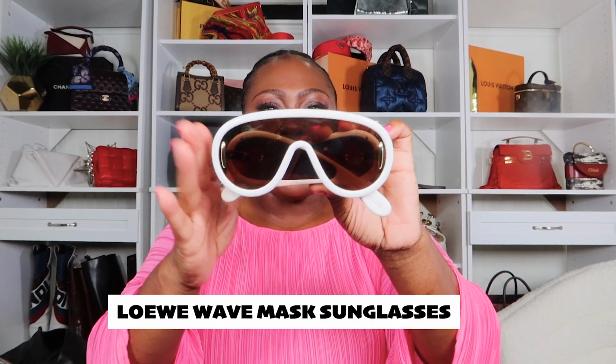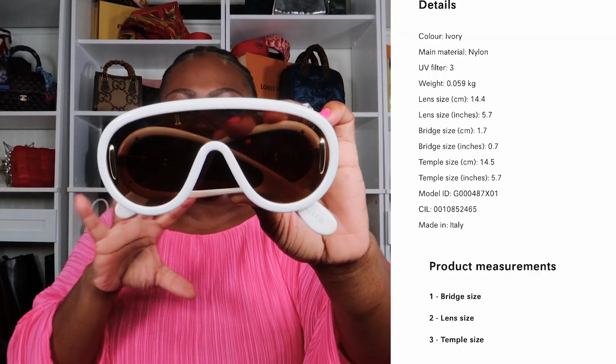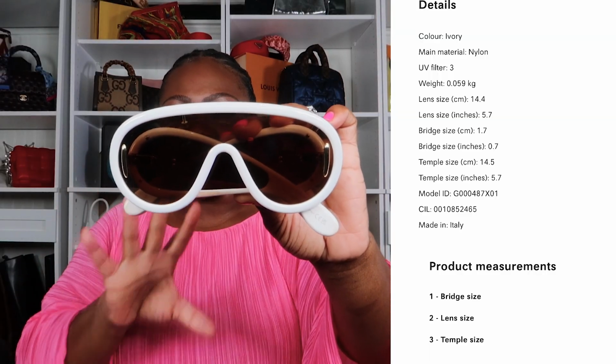I absolutely love all the little details that went into the sunglasses. This is called the Loewe Wave Mask Sunglasses. I'm gonna put the details to the side of what it fits, the temple size, the weight of it, and all the details, just in case you're feeling frisky and you want to order it. Amazon also has a pair that looks like this. I will link the Amazon and the Loewe together if you want to check it out. That is the first pair of sunglasses that I bought. Let's go on to the next one.